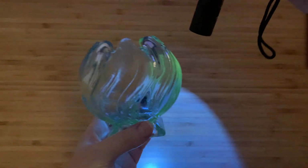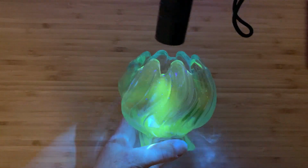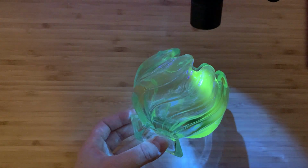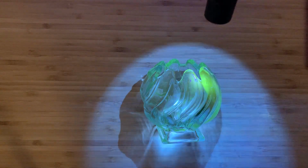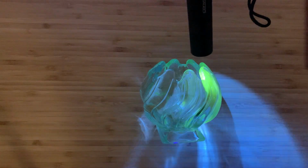I hope you guys can see this. I hope it shows up properly on camera. Look at that glow. And again, just trying to be careful and trying not to shine it directly at my hand. I'm actually just going to put it down. Take my hand out of the way.